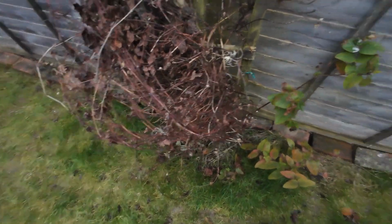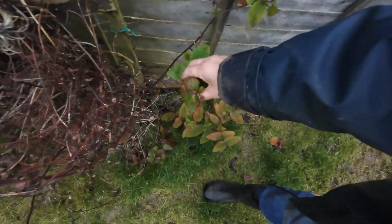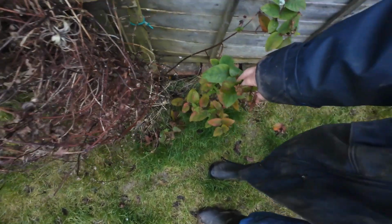Here we've got another clematis, and snugged in there a bit of an escapee Rose of Sharon, so I may actually remove that Rose of Sharon at some point, because it's a bit of a random spot amongst other things. Might at least move it further up or something, I'm not sure.